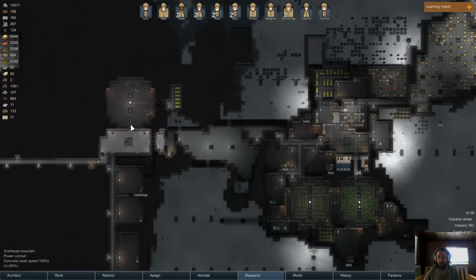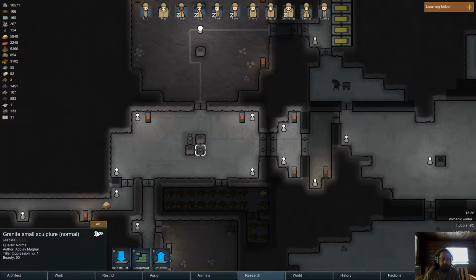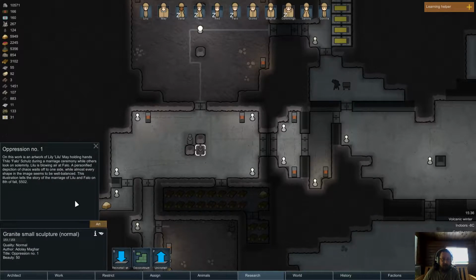You'll notice the old barn's empty. No animals in there. Why aren't those statues placed? Yes, they are. I put in these two nice statues. This one is of Lilu and Fallow getting married. Lilu is blowing air at Fallow. Very cute, with a personified description of chaos waiting off to one side. Yeah, that sounds like our colony.